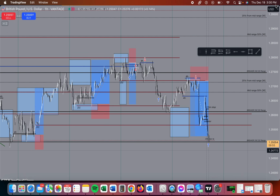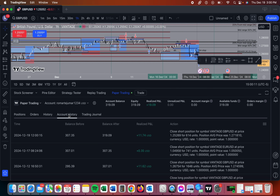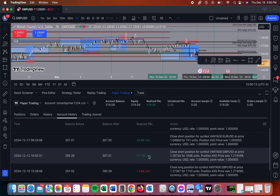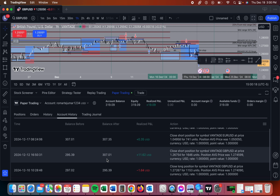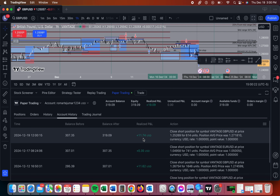So same thing happened the previous week. So this one, previous week I made 1162, so 307, and now plus $11. So from a $300 account balance, I've made already a $19 realized PNL with just a proper discipline, proper mindset, proper risk management.